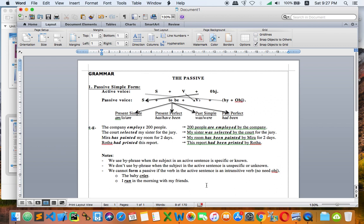If we take a look at the form right here, number 1, passive simple form. When I say passive simple form, I don't refer to present, past, present perfect, or perfect. I refer to the simple form here, maybe present simple, past simple, present perfect simple, and perfect simple. Whatever the tense is, make sure that it has subject, verb, and object. We need to have these 3 elements in order to change to passive. Without one of them, we cannot form a passive.